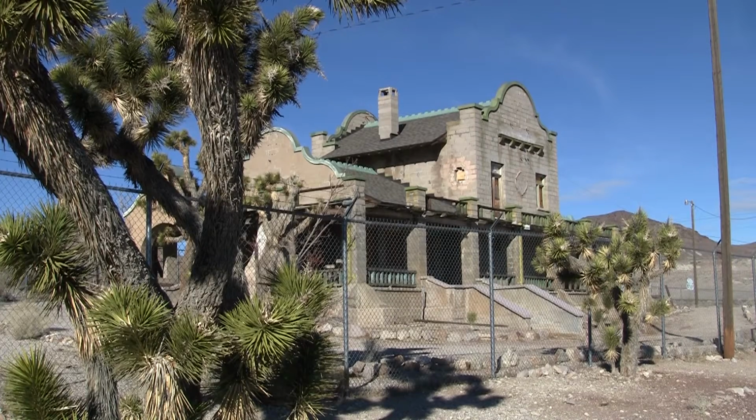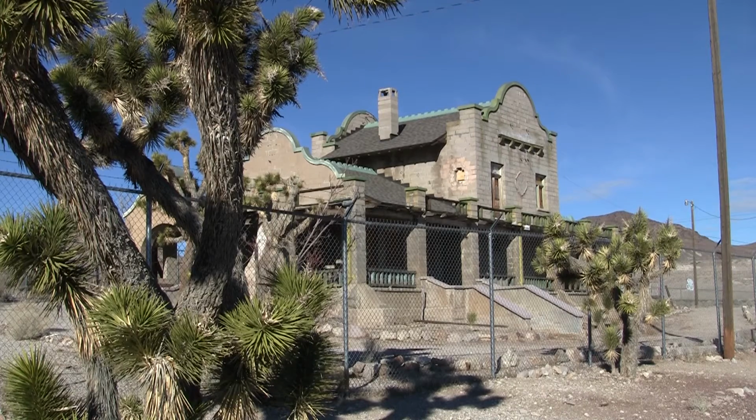Well, we're in Rhyolite. It's a ghost town just outside of Death Valley. We're in Nevada now. And Rhyolite was an old mining town. What we're looking at here is actually the railroad station.